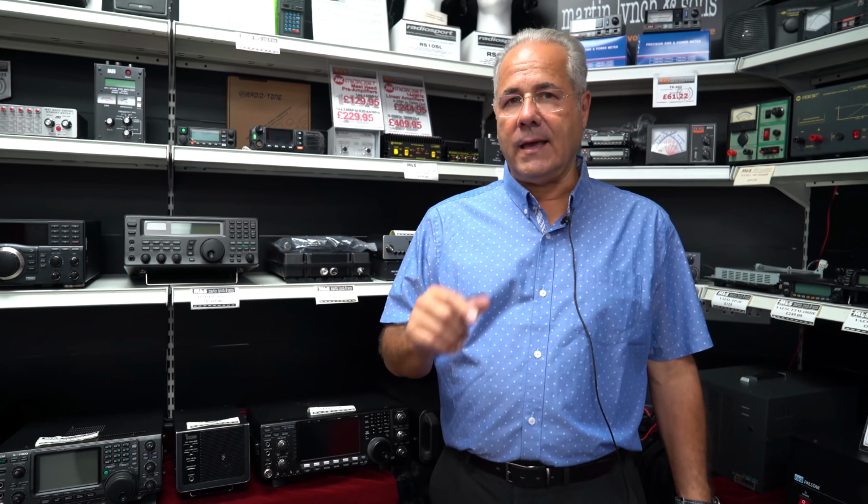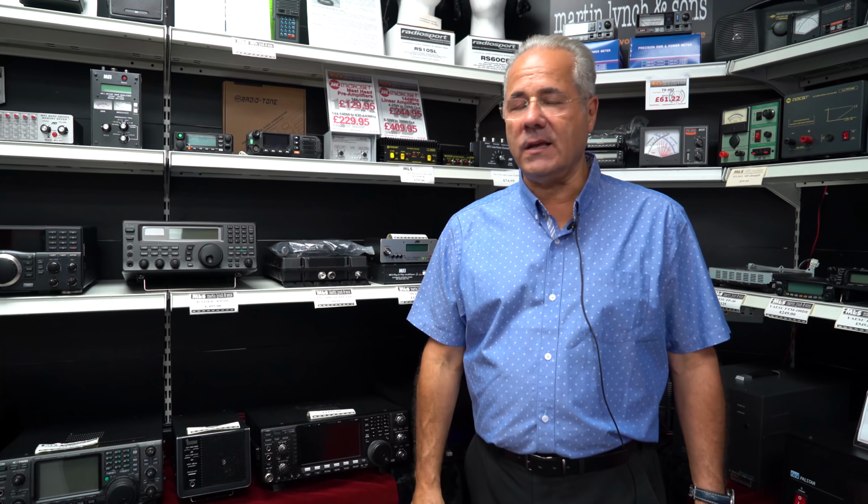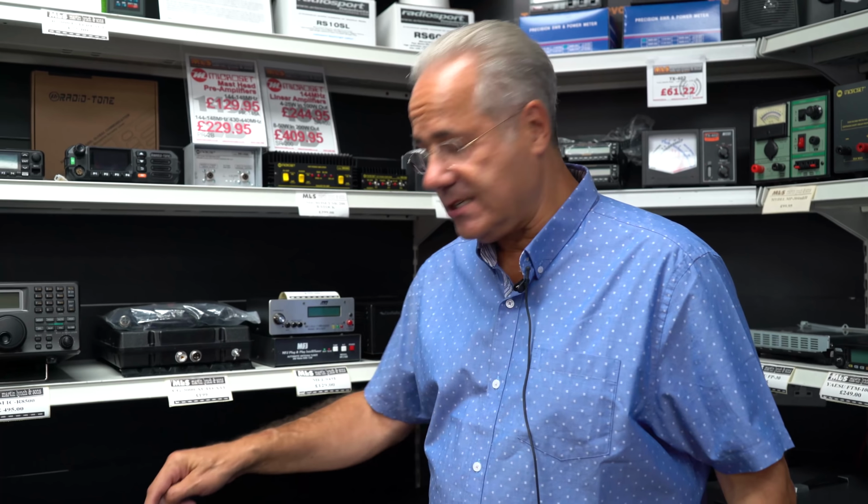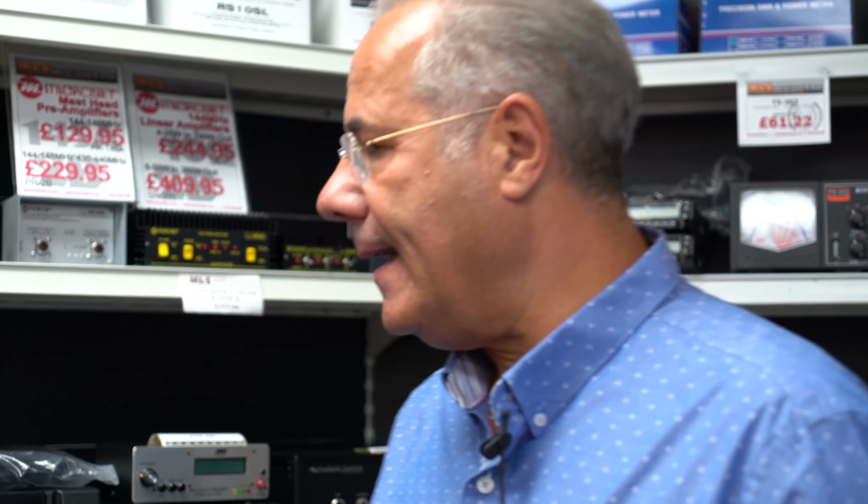And this Saturday we've got an IC756 Pro 3 coming in, which is indeed the predecessor to the 7600. So if you're looking for a 756 Pro 3, you'll probably see that pop up on the web on Saturday, and then it will be into the workshop Monday for release following week.